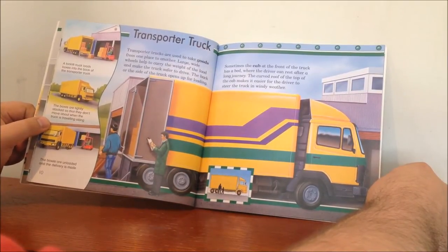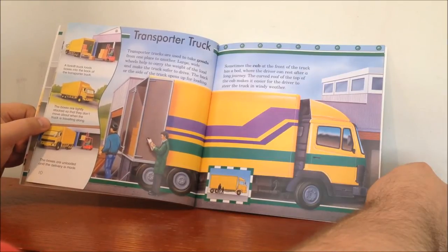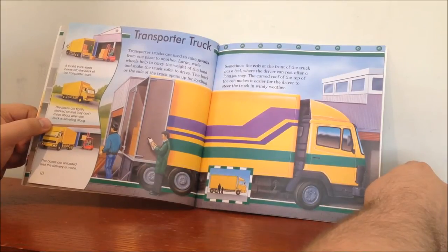The boxes are tightly stacked so that they don't move about when the truck is moving along. The boxes are unloaded and delivery is made.